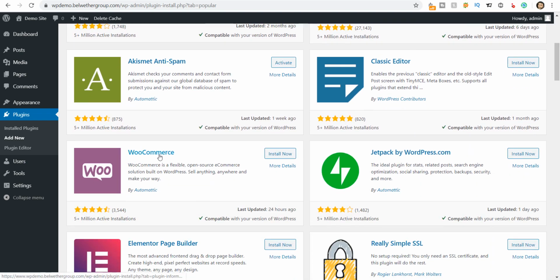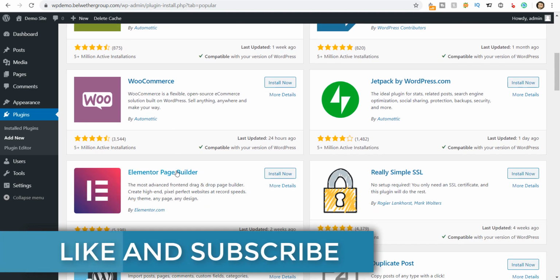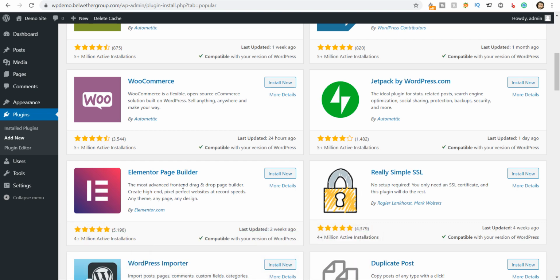Again, this is a plugin called WooCommerce. Now, if you want to convert your website into an e-commerce website, this is the plugin, which is a very powerful plugin that you can use. This is a page builder, Elementor page builder, which is world-renowned with regards to WordPress website designers. And this is the page builder that even I use to design websites for my clients and myself.